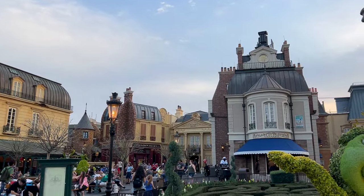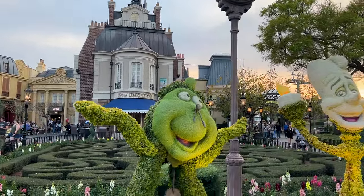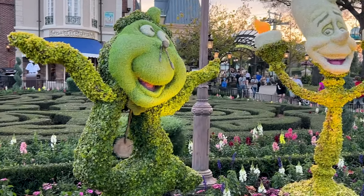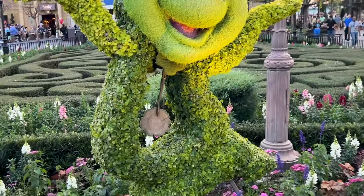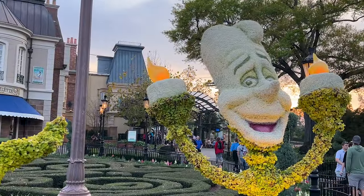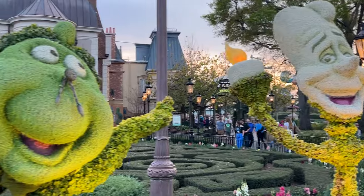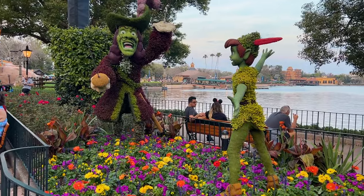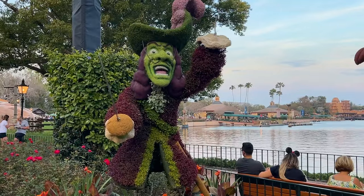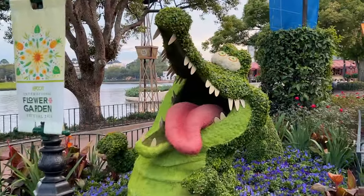Came to the French Pavilion and the Cogsworth and Lumiere topiary. Look so good. I mean, look at that. It moves and everything. And then Lumiere lights up because he's a candle, of course. Really, really did a good job with this. The endless fight between Peter Pan and Captain Hook. And one of my favorite topiaries as well, over here, TikTok.